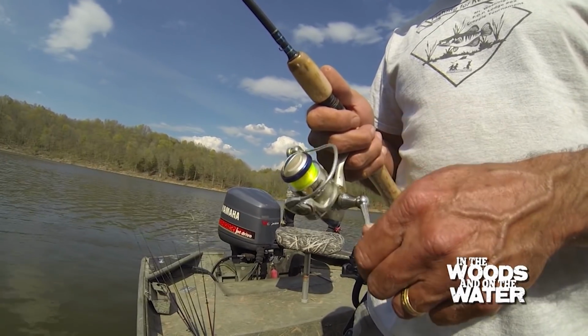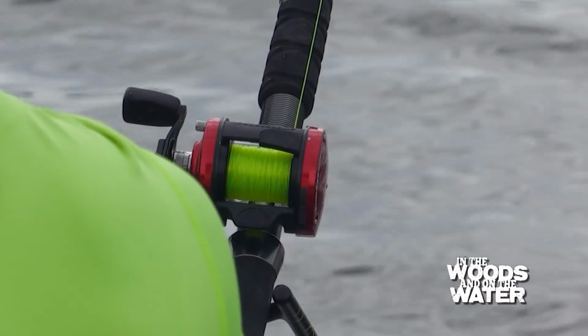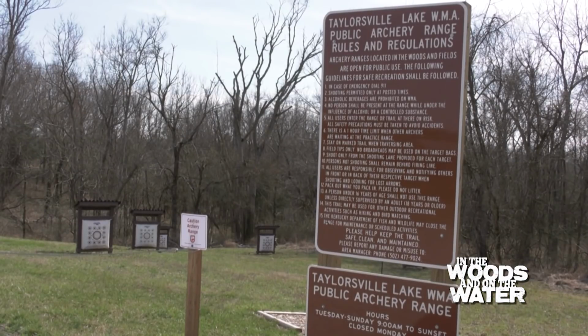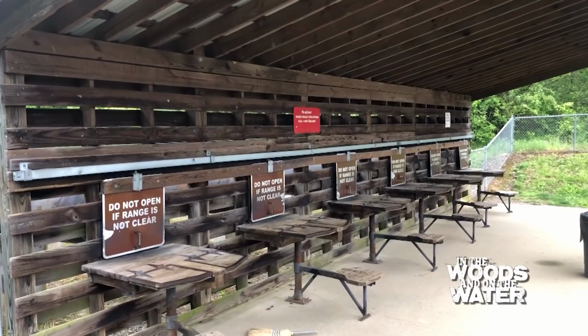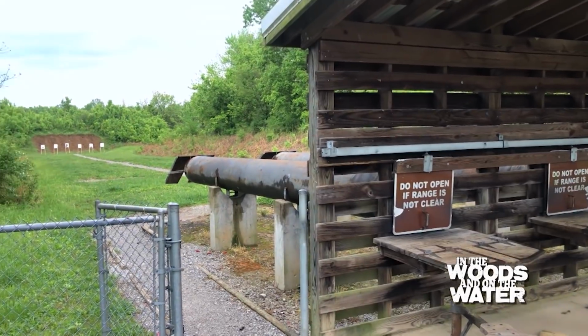Additionally, hybrid striped bass, white bass, blue catfish, channel catfish, and sauger are also very popular at Taylorsville Lake. Taylorsville Lake WMA is one of our WMAs that offer both an archery and a rifle shooting range. So if you're just shooting for fun, or if you need to set up a bow or a rifle for hunting, then take advantage of these ranges.